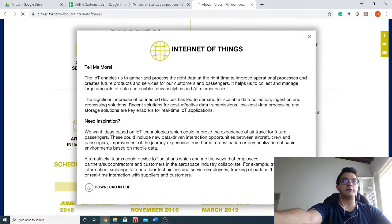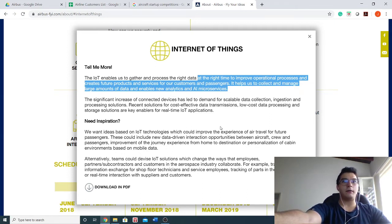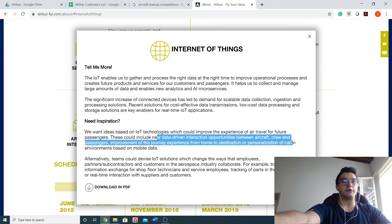And so we did more research, and basically, IoT says that we could gather the right data at the right time to improve operational processes and create future products or services for customers and passengers. Collect and manage large amounts of data, enabling new analytics and AI microservices. Let's see. So ideas based on IoT, which could improve the experience of air travel for future passengers. So this could include new data-driven interaction opportunities between aircraft, crew, passengers, improvement of the journey experience from home to destination, or personalization of cabin environments based on mobile data.